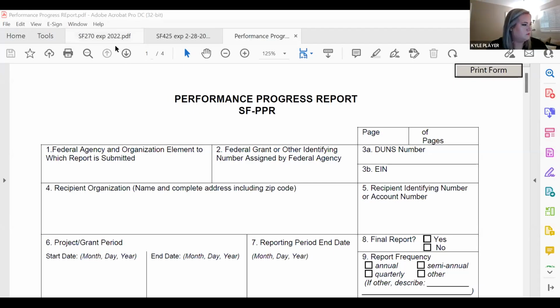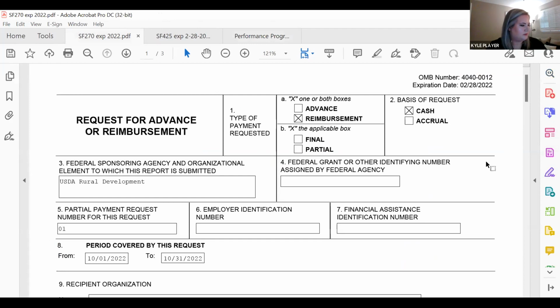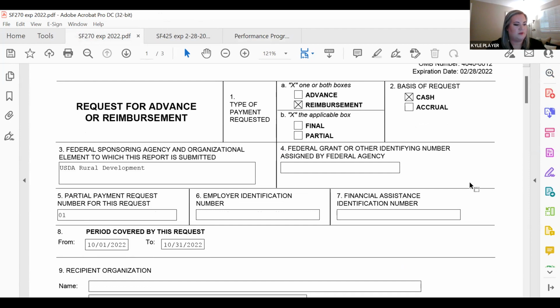All right, let me pull up the 270. That's the 270. There we go. So this is the form that is provided from V that you will fill out to go along with that narrative. The beginning of it here is just filling out your information and the information for the request.